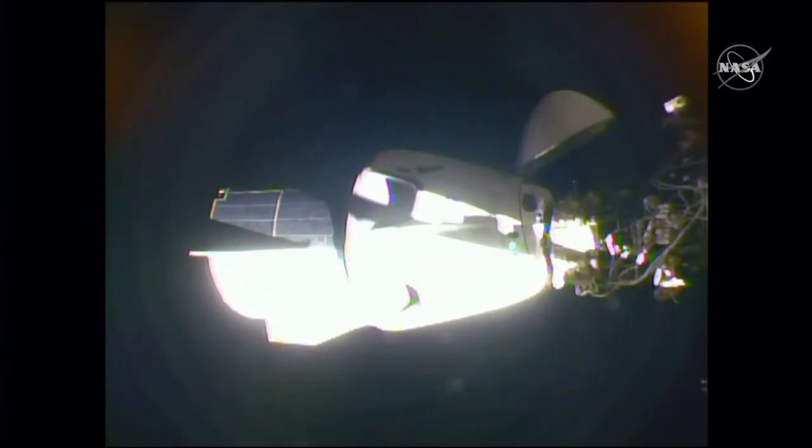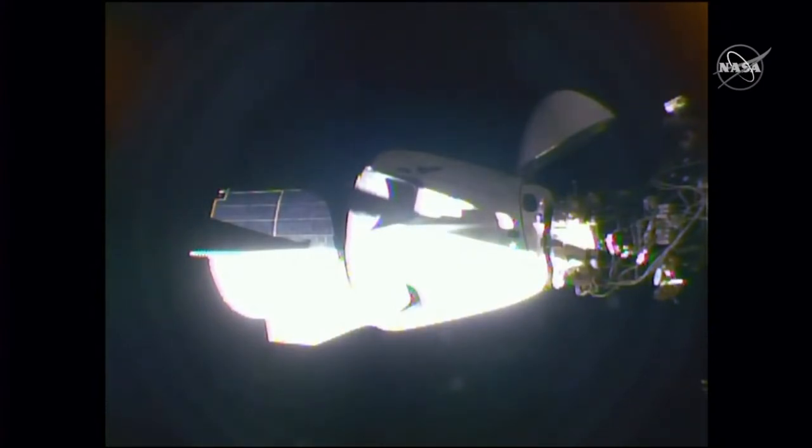Yeah, and so the next step here is once the soft capture ring is retracted, there are 12 latches that we refer to as hard capture latches. Those are what will really create that pressure tight seal between the Dragon spacecraft and the International Space Station.